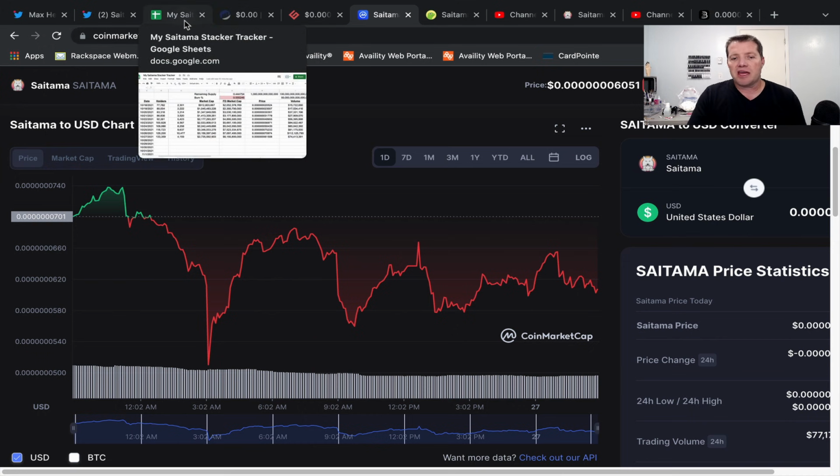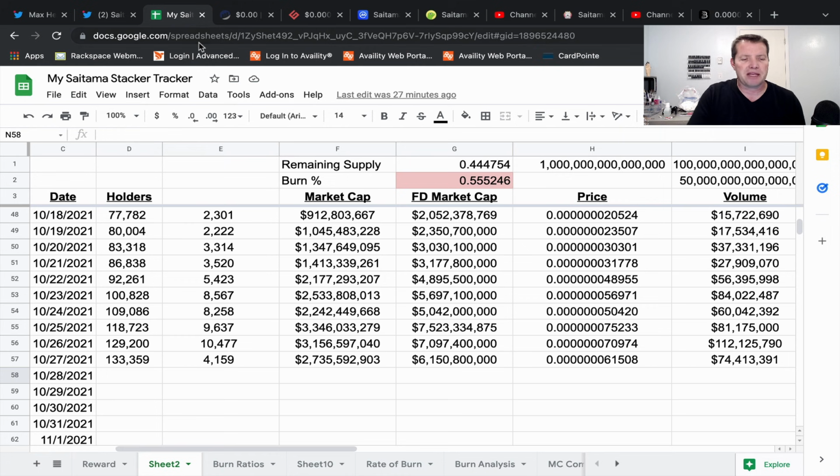Let's take a quick look at what's going on with the fundamentals. I'm going to try to go through it quickly, and then we'll focus on what's good, what's coming, okay? So first and foremost, we're now over 130,000 holders. We have 133,359 holders, an increase of 4,160 over yesterday. Our market cap still strong at 2.7 billion.